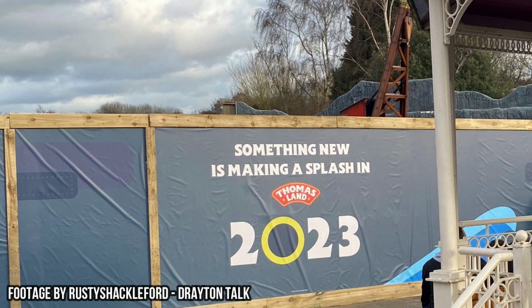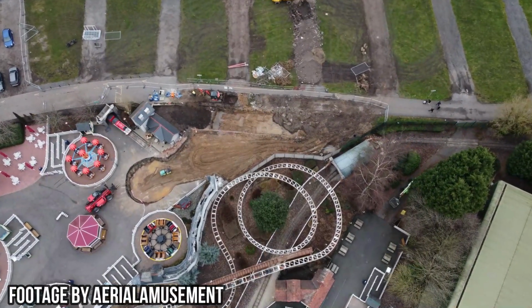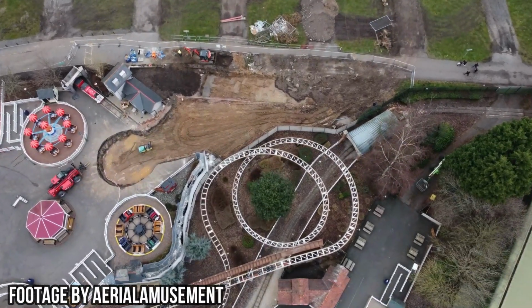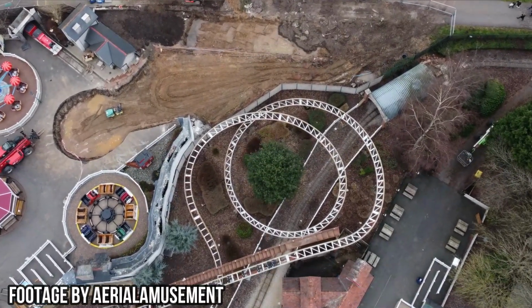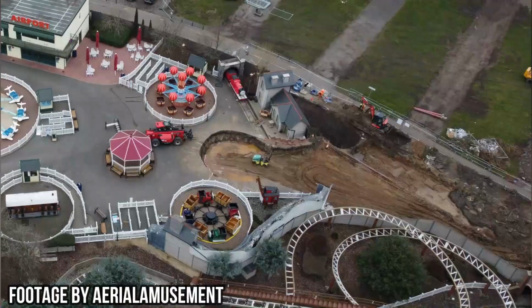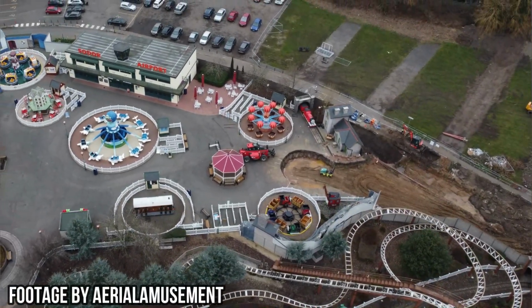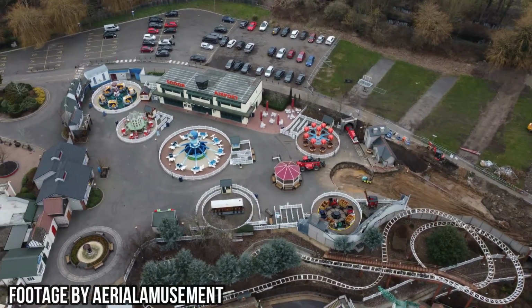Now, if we have a look at these drone pictures here, you can see it's not a huge extensive site that Drayton have got to work with here, so I wouldn't be expecting a huge scale water ride. But we know that Drayton Manor have some good contacts with Zamperla. Of course, last year they did a few rides for Drayton, such as the Zamperla Disco, and Loki, the Zamperla Nebulous. Those are brilliant rides, and in the past they've also had a lot of rides from Zamperla actually.